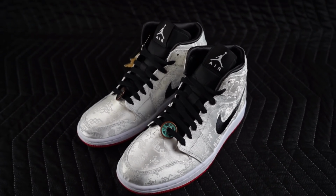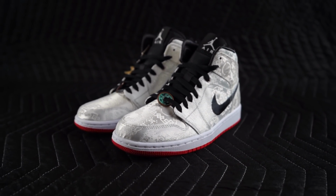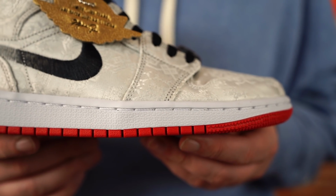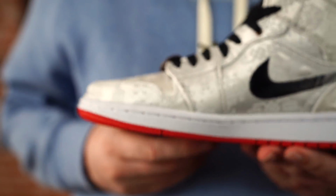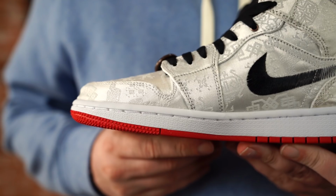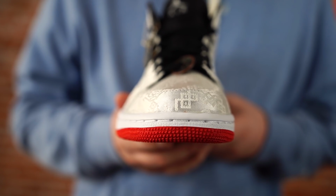I've said this a bunch already, but I am not a big fan of the Jordan 1 mid. The high just has such a classic feel, and the mid has never been my thing. Again though, really creative people really knocked this out of the park and kind of changed the perspective and the way the Jordan 1 mid is looked at right now. What Edison Chen has done with Clot, so many dope projects, it goes without saying.